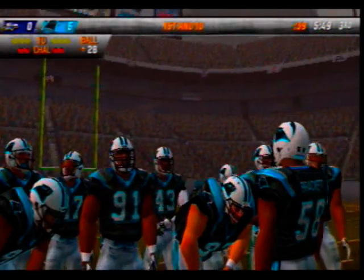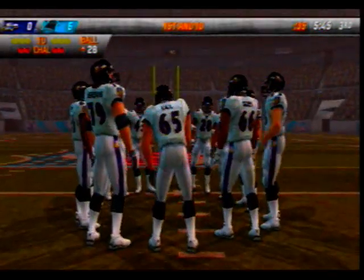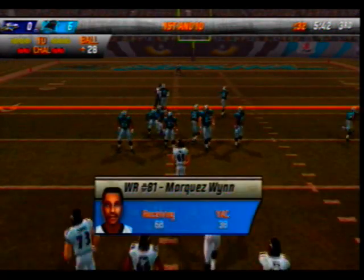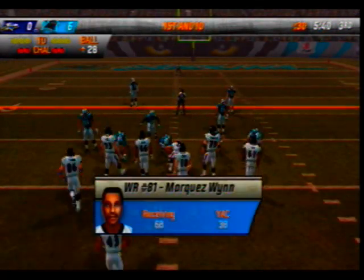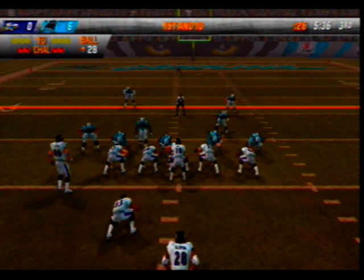I'll tell you, the defense has to do a better job of coming up and clamping down on the receiver whenever he enters their zone. Ball on the 28-yard line. Carolina comes out in a 4-3.